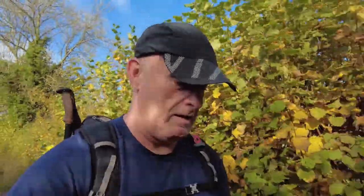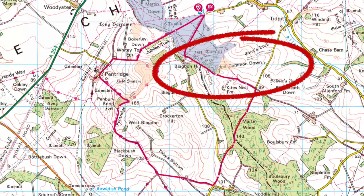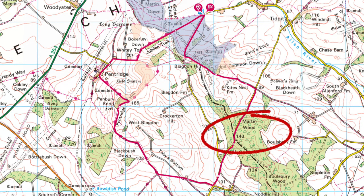Now sort of heading down this track. It's all pretty rural, this walk today. Have a look at my map, tell you where I'm on. Tidpit Common Down, heading towards Bowlsbury Down, and then I'm going to say pick up the road and head through Martin Wood for a fair old while actually, but that's going to be on a road, so hopefully won't get too wet and whatever through there, albeit we might be shielded from the sun. But anyway, stop waffling, Andy, crack on.